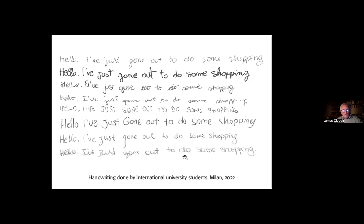These are international students, although I think that was probably done by an Italian student. And we can read this reasonably well. They don't use cursive handwriting, they just use manuscripts. And sometimes the connections are not there. Sometimes the letter forms are a bit weird, but let's see what the Italians did. Oh, look, I've just gone out to do some shopping. Oh, that's pretty weird, isn't it?